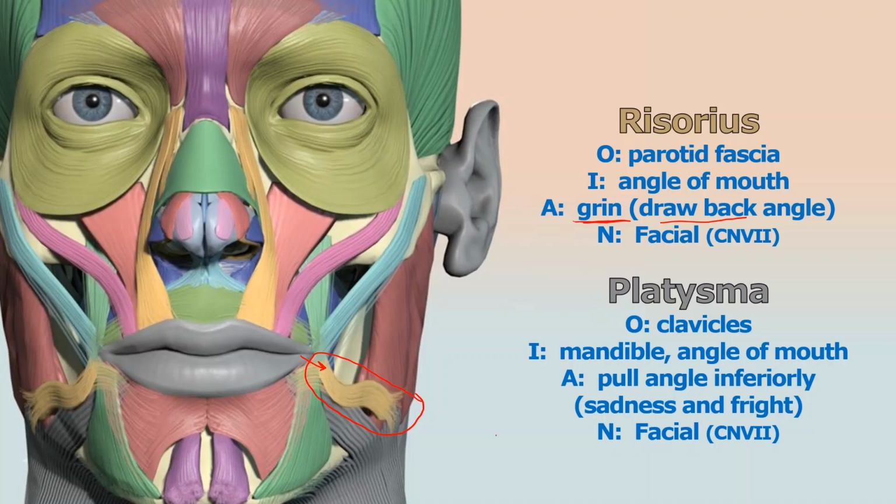And then down here, this big flat plate-like muscle, and that's why it's called platysma, because it is flat like a plate. Now it looks like it keeps on going down, and it does. It runs all the way down the neck, and it originates way down there on the clavicles, notice. So the point of this muscle, the action, is to pull the angle inferiorly and quite tightly, and not just show a grin, but actual sadness or fright when those muscles tense up.